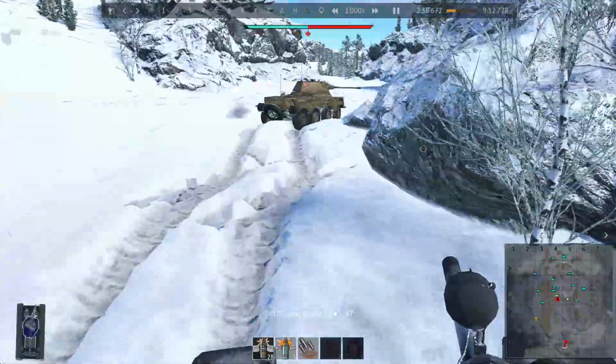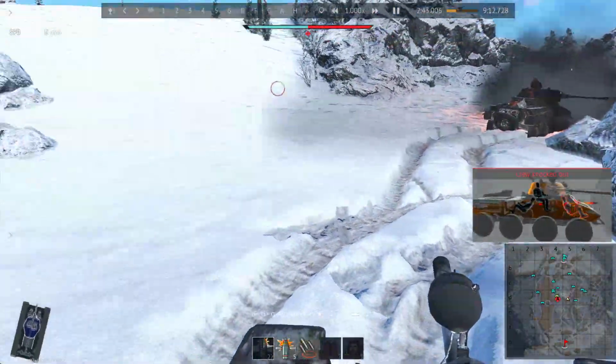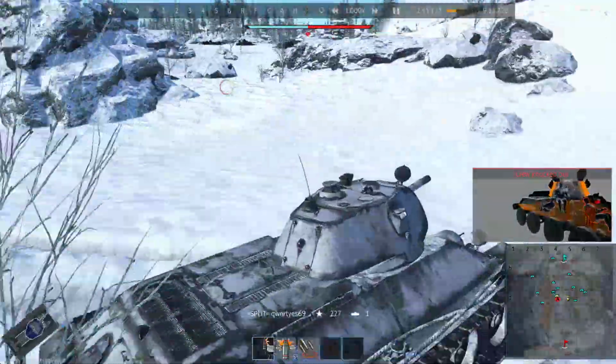And what better way to start it off than with qwertyes himself in the T-34 prototype.